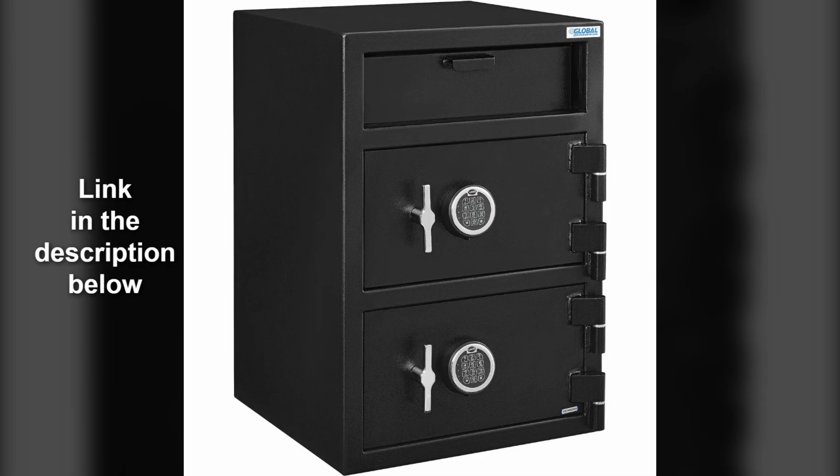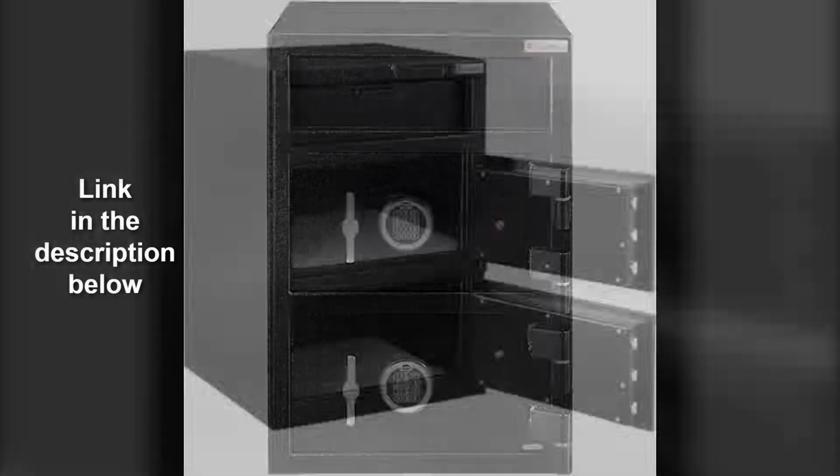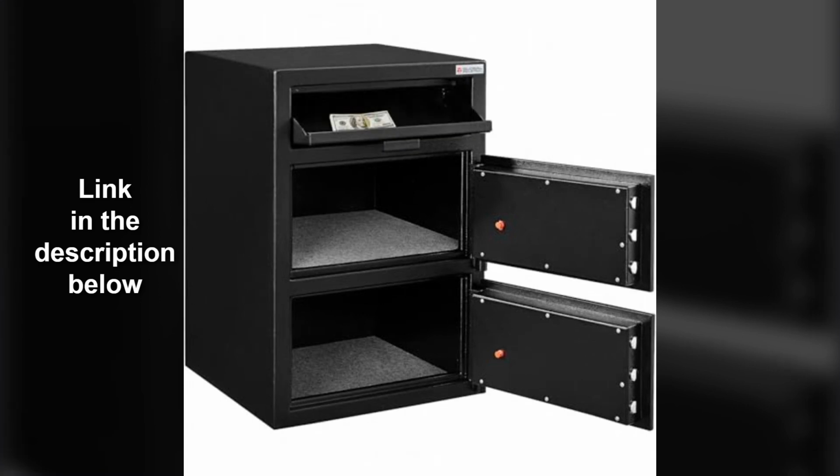In terms of installation, this safe comes with a mounting bracket that makes it relatively easy to get installed securely. But again, it is a heavy and cumbersome piece of equipment, so you might need some assistance from a friend or a professional to get it in place.